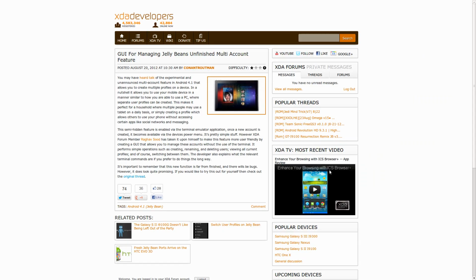Well, XDA forum member Raghav Sood, a 15-year-old developer, has gone ahead and created a graphical app to take care of that for us. The app is simply named User Management, and it is still a little early. It's still got some bugs, I'm sure, and it is just kind of limited on features. You can create users, you can delete users. You cannot delete the primary user, which is actually a good thing if you think about it.